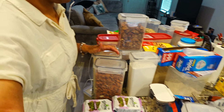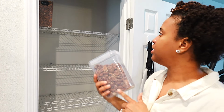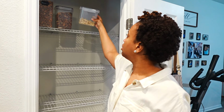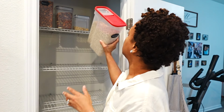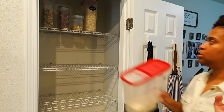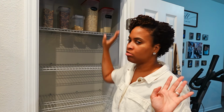Okay, so I think I'm gonna put my nuts up at the top. So we have almonds, we have pecans. They don't have a name on them, but I have a few cashews. My husband loves these. That means I need to stock up on some more. Of course, we always keep oatmeal in the house. So we're gonna just put that back up there. Put the grits over here. How does that look? Because then I can see what we have.